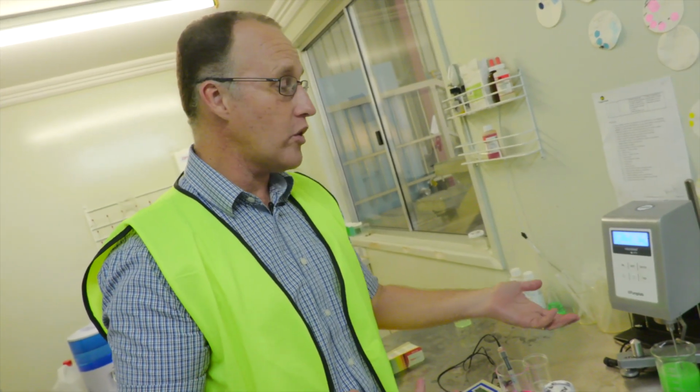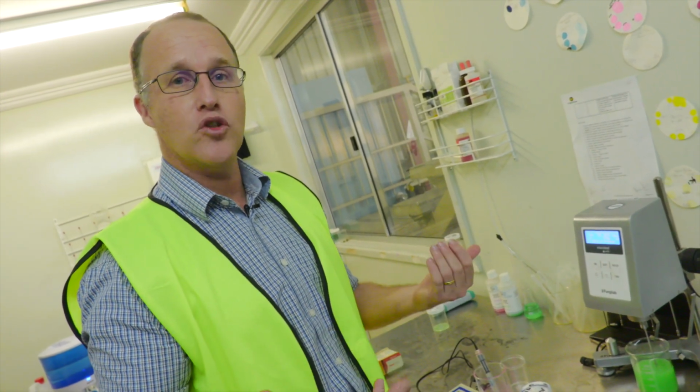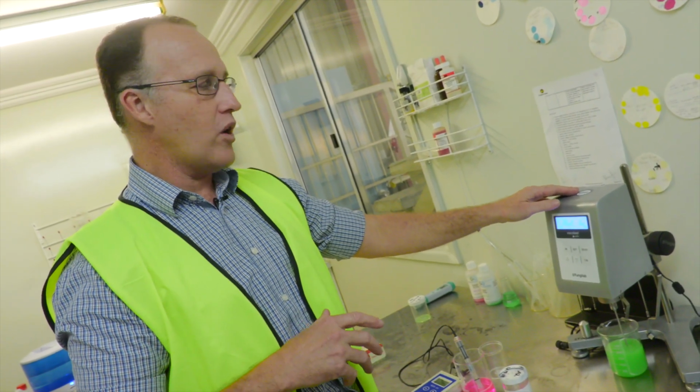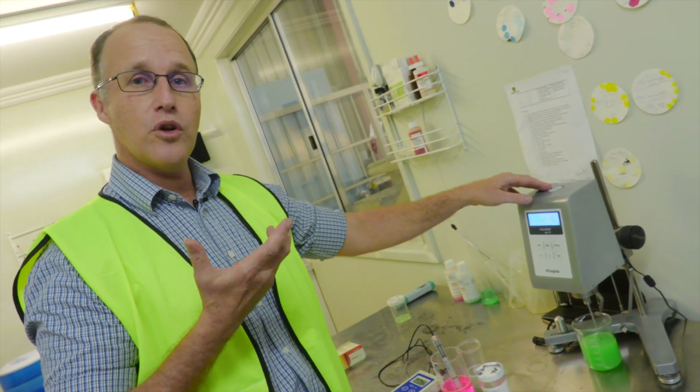And we can measure things as thin as water on this, all the way up to thick pastes and hand soaps and dog wash shampoos. We can do all that on this viscometer. It's really important to get viscosity right, because if we have something that's too thick, it won't pump through lines properly.